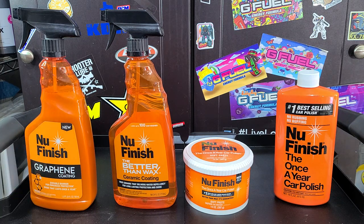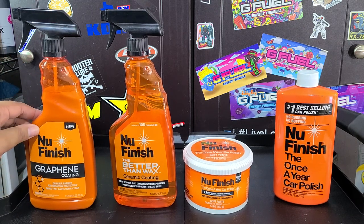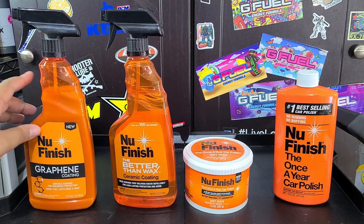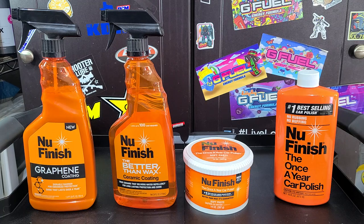This is also the most costly, but if I were to buy one of these, I'd be going for the protection more than anything. And then you could always top it with a detail spray or something if you want that slickness. Or you can even top it with another product, guys. However you want to do it, but the stuff performed pretty well. Very happy with it. New Finish made a great product, and they've always made good products. Their products have never been bad. They just didn't make anything new for a long time as far as paint protection goes.